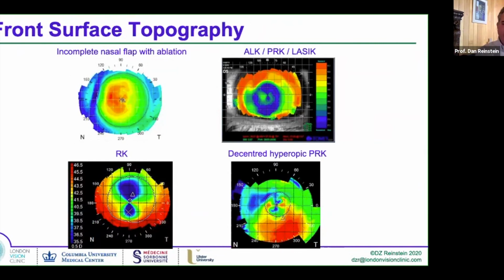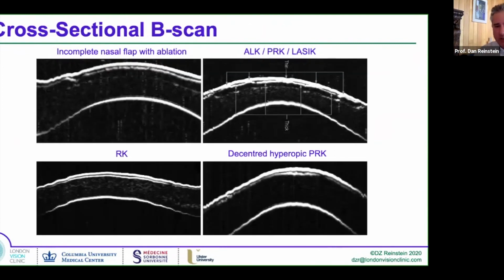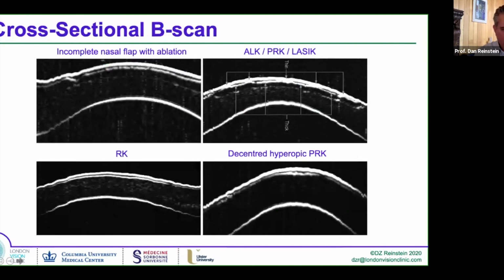So suddenly the epithelial maps are starting to give you more diagnosis, and then the B scans even more information. So here's the thick, thin, right? In this epithelial map, here's the short flap with a double ablation with a compensation zone of epithelium that's going to screw up your topography guided treatment big time.